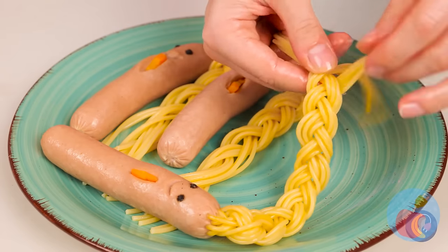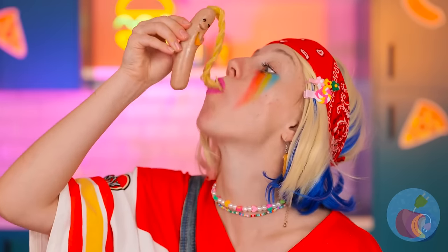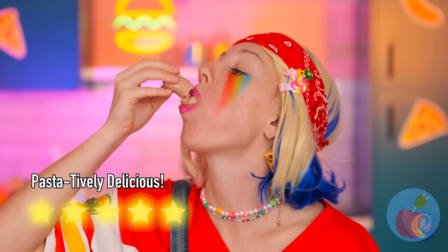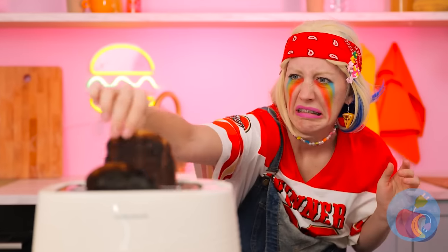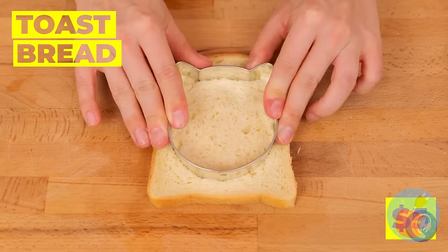These dogs are looking good. But I think they could use a trim. Toast. Oh, I hope you like it well done. Yuck. Let's try again with a kitty cookie cutter.